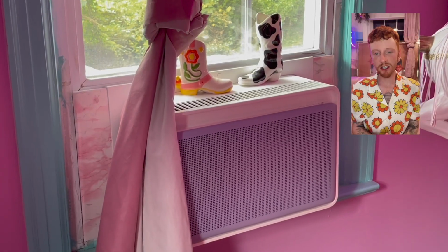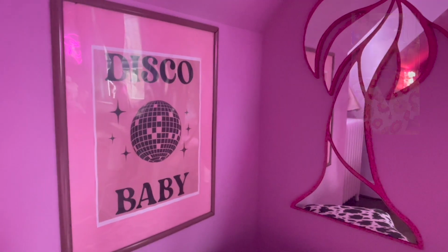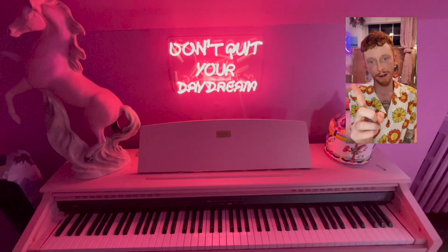Even the air conditioning in this room is cute. It's by Windmill Air. I love working with them. I love their company and their product is amazing. I highly recommend. It's linked on my Instagram. The piano was painted pink because why the hell not, baby?